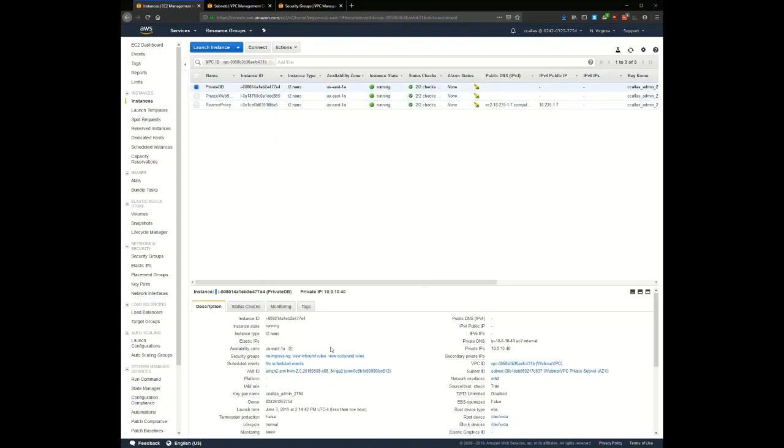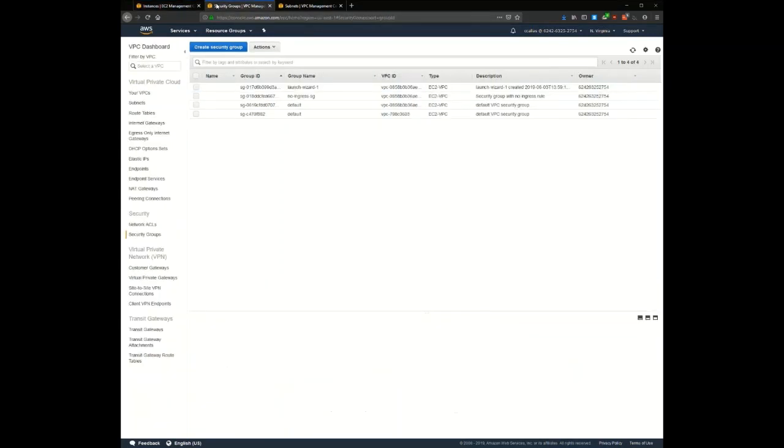Now let's take a look at the private DB. Again, you can see the private IP address is assigned. It also correlates to our private subnet, and there is no public IP address. Again, there are no security groups. Just as a reminder, the EC2 security groups or VPC security groups are stateful rules, whereas the VPC ACLs are stateless rules. So when traffic hits your environment, it's going to hit the VPC ACL first, and then it's going to hit the EC2 security group. And that's how the restriction for traffic actually occurs.